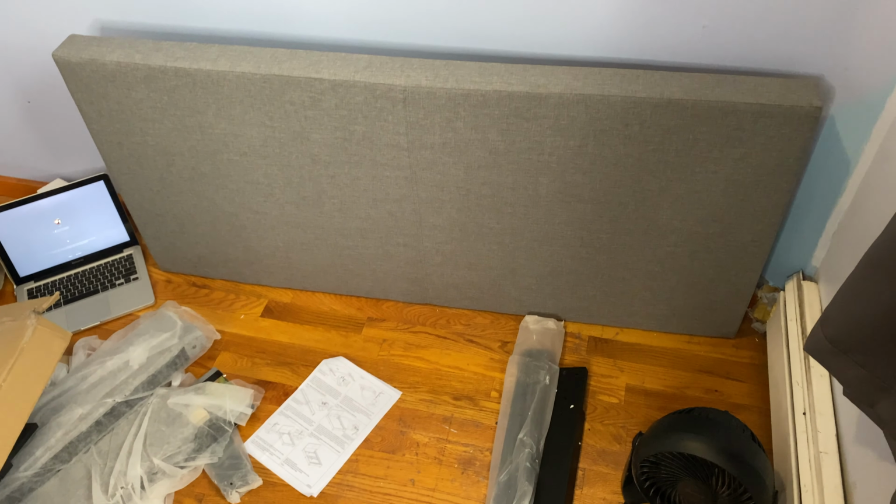This is how my setup is looking because I am about to put together my bed. It's gonna be so hard, but you know what? We gotta do what we gotta do.